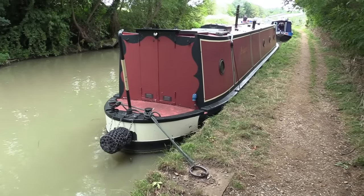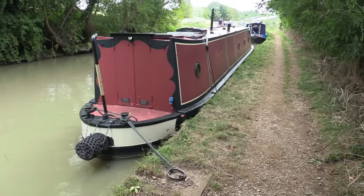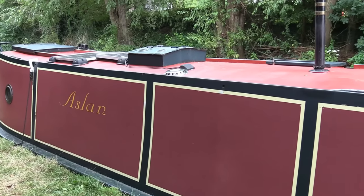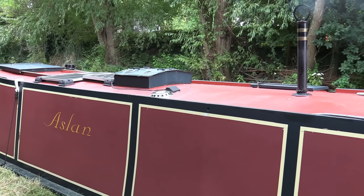With the generator at the back of my boat, and it's fairly quiet, and there's enough surrounding background noise. No houses, so it shouldn't cause any problems.